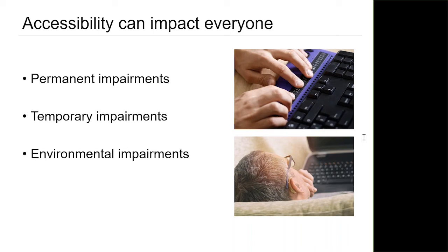And impairments can also be temporary. They don't have to be permanent, but they are no less limiting in being able to use your website. Somebody who has a broken limb, for example, may be temporarily impaired. Or if you have a migraine, the symptoms might last for several days, and you might not be able to concentrate or even use that screen. Or what if simply you have lost your glasses? And this is a real personal thing. If I haven't got my glasses, I cannot use my laptop or my mobile phone without it being accessible.